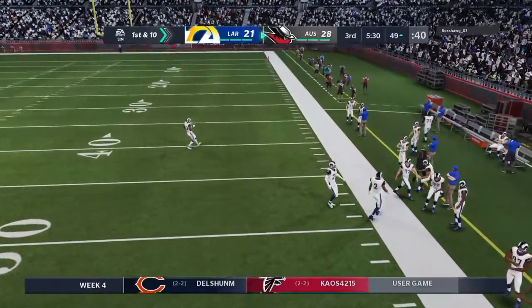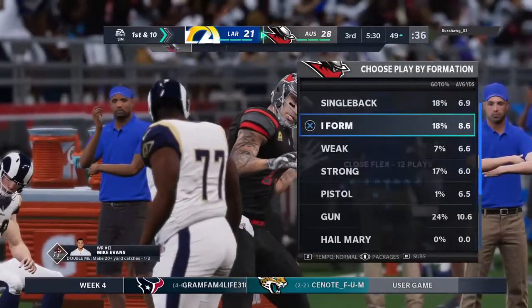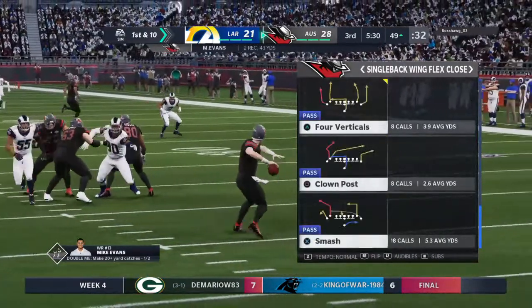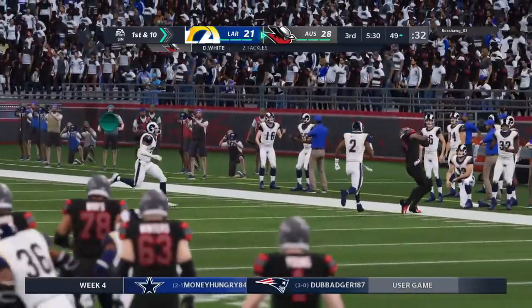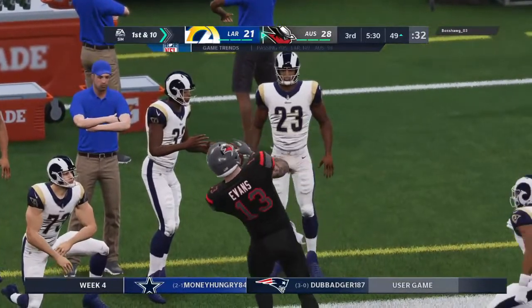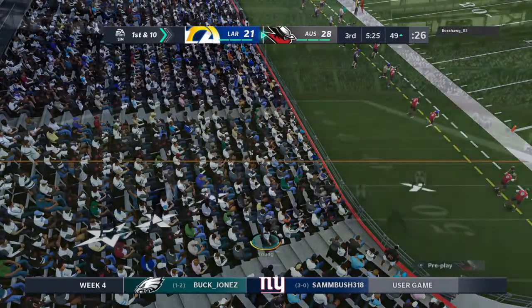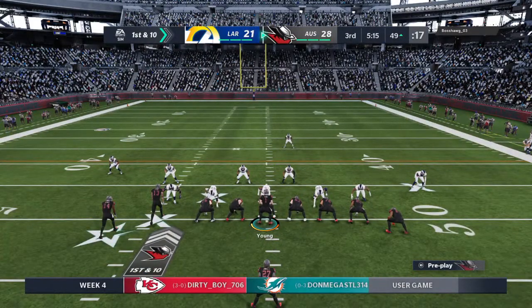Well, this is taken in. It's complete. And he'll take this to the other side of midfield before going out of bounds. A really good pickup of 28 yards. At the 49-yard line. So from Rams territory now, it's 1st and 10 at the 49-yard line.